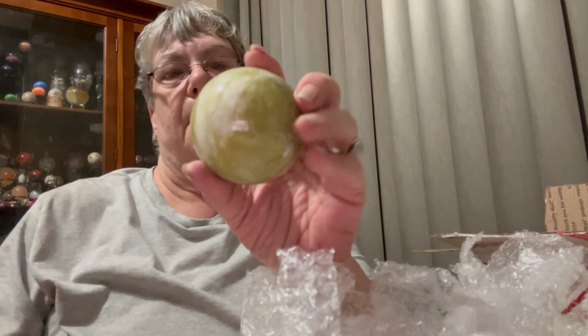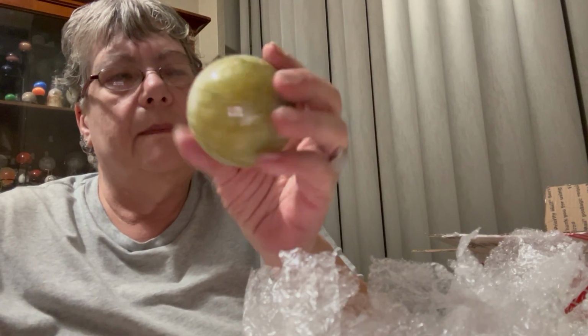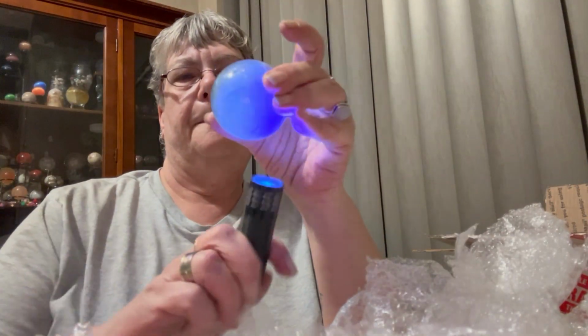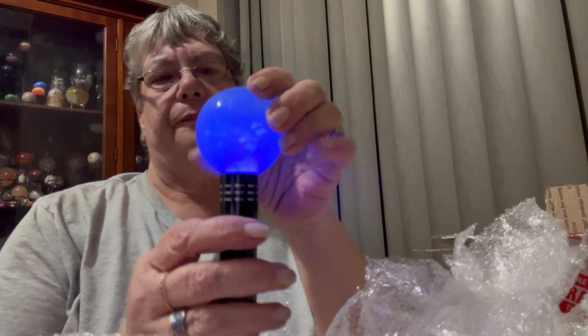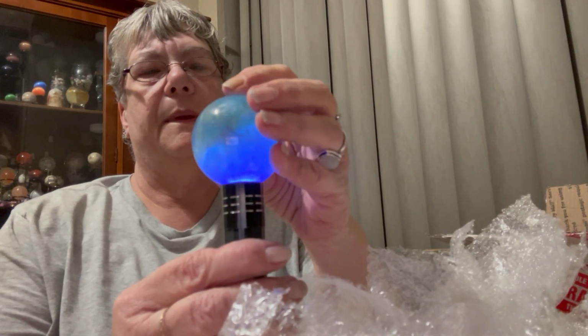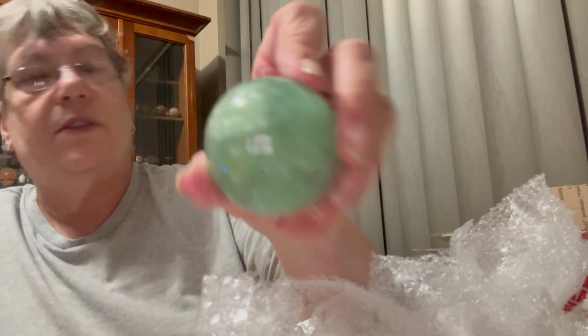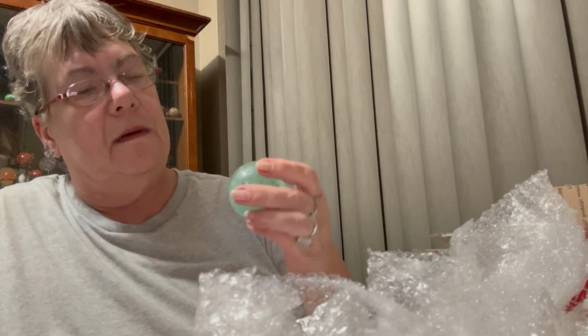Okay, so here's one of the balls. I think this might be green opal. It kind of looks like green opal. And of course, this one is fluorite. And this one is fluorite. They're both green fluorite, but they were a little bit different. This one does have a little bit of flash to it. This one, not as much.